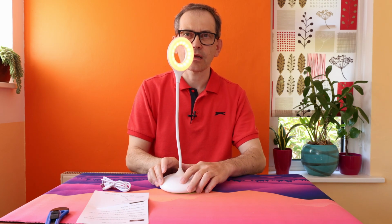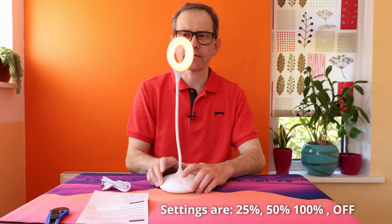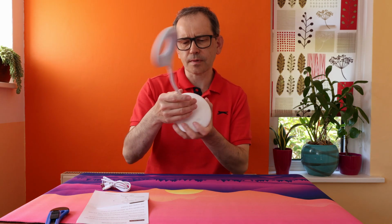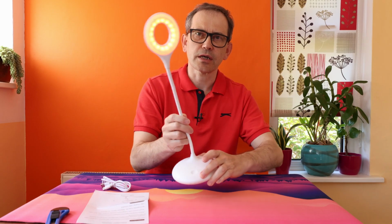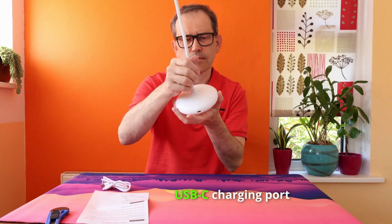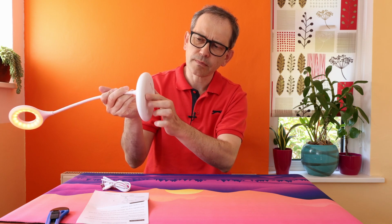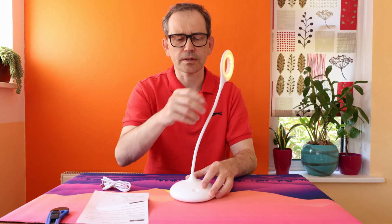Let's see. Oh, yeah, so this is off, on 20%, 25%, 50%, 75%, or maybe 100%. Yeah, that's the 100%. All right, you've got here the element which is shining with red light. Then you've got here the USB-C cable, and nothing much, some rubber feet to keep it steady and secure on the table, and you basically use it like this.